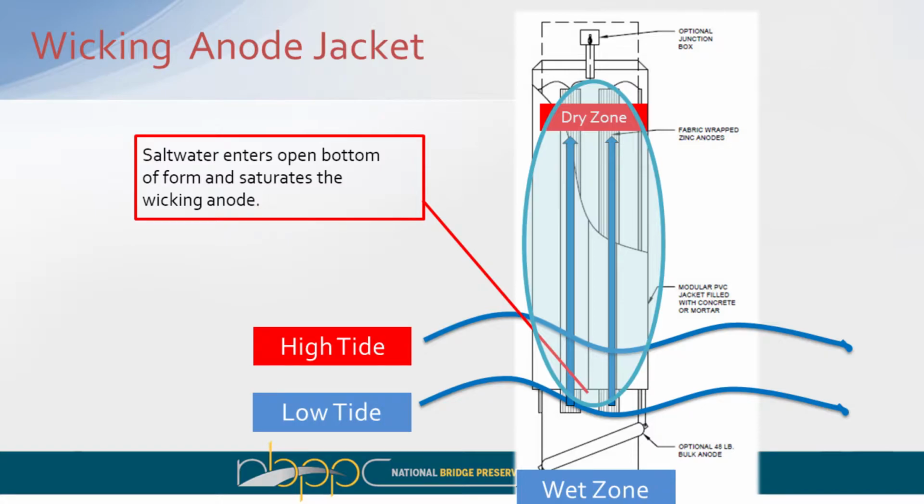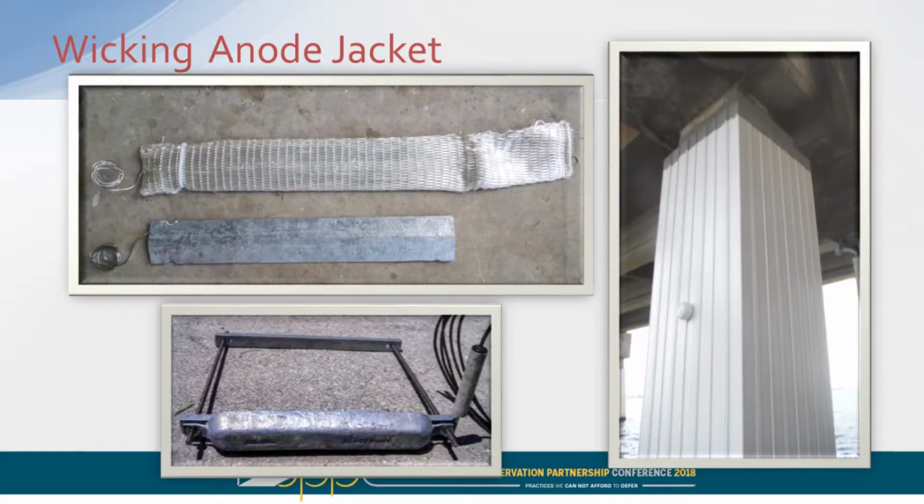At the same time, we have capillary action that's also pulling the salt water up even higher than a traditional zinc mesh jacket would. And so with this, we're going to have our effective area extend out, reaching a little bit higher than that traditional zinc mesh jacket did. And here are just a couple of pictures of what the system looks like.